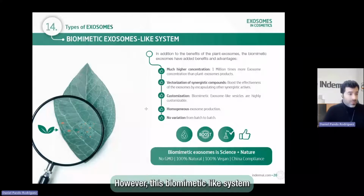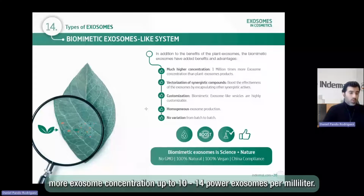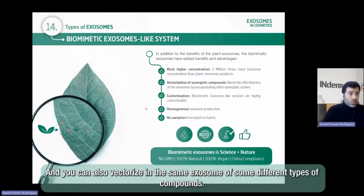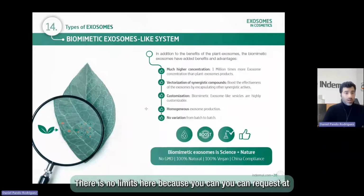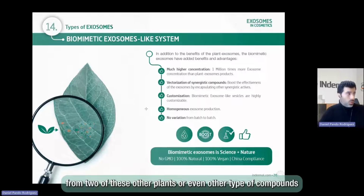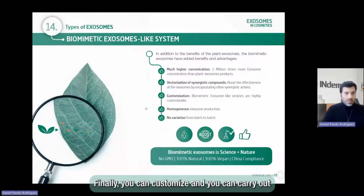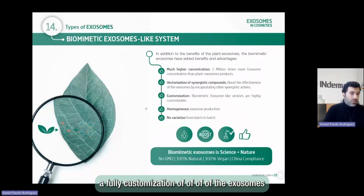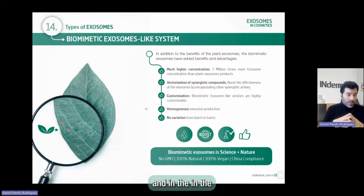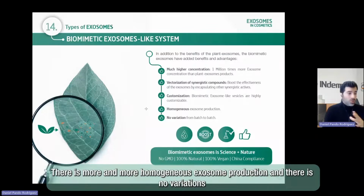However, with this biomimetic system, because of the much higher concentration, 1 million times more, up to 10^14 exosomes per milliliter, you can also vectorize in the same exosome different types of compounds. There are no limits here, because you can ask us to encapsulate the biocompounds from this plant together with the biocompounds of other plants, or even other types of compounds which could have synergistic effects with these biocompounds. Finally, you can carry out a full customization of the exosomes, and related to manufacturing, there is a more homogeneous exosome production, with no variations from batch to batch.